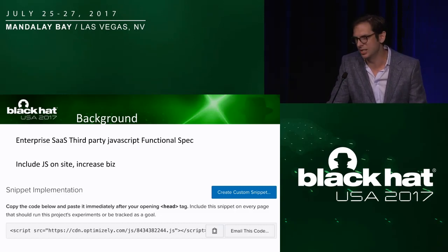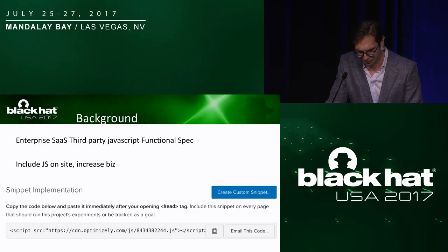You can flip on the HSTS header. That tells browsers, no matter what this site says, load it over HTTPS. That's great.